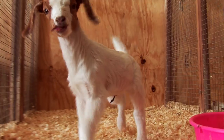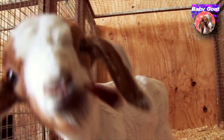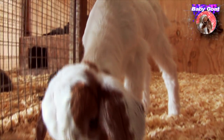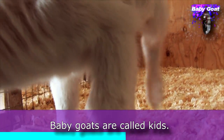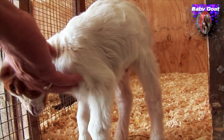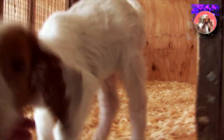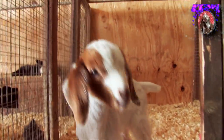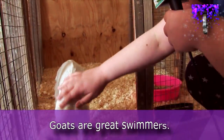This goat is 5 days old, you said, right? Yes, it's 5 days old. It was dropped off here probably right as it was born, and the umbilical cord was still wet. They were pretty dehydrated, and I don't know what happened. Maybe mommy died or something. These were dropped off in a box in the front of the store.